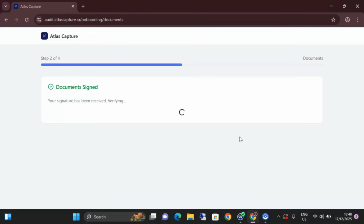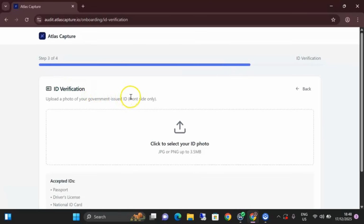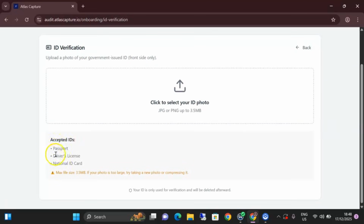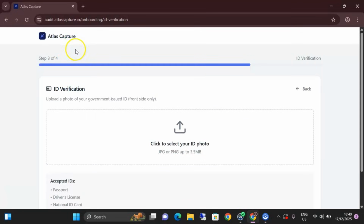You are going to receive an email that your document has been verified. The final step for you to get onboarded is your passport, driver's license, or your national ID. These are the details that you need to submit. I'm not going to be doing this part. For you to be able to verify your identity, make sure you have your international passport, your driver's license, or your national ID card, depending on what you have as a valid means of identification in your country. That is how you can pass this stage.